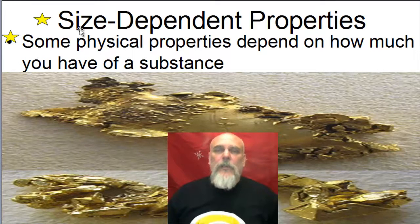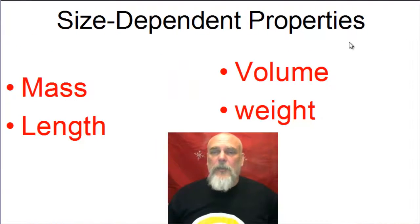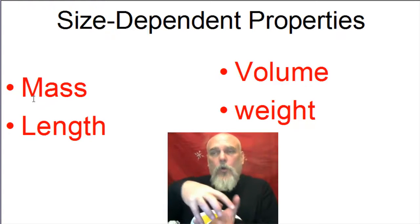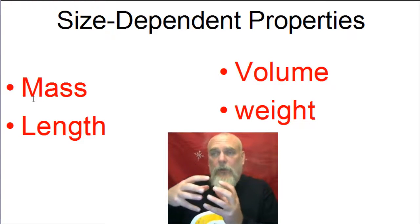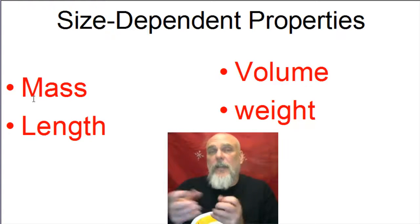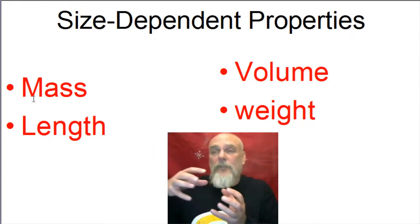Size-dependent properties. Some physical properties depend on how much you have of a substance. And the best way to try to understand this is to think of some examples. It could be something like mass. Let's say I have a hunk of gold. The bigger that hunk of gold, the more it's going to weigh, the more mass it has. The bigger the hunk of gold I have, the more volume, the more space it's going to take up. Those are size-dependent properties. It matters how much of the stuff I have.